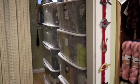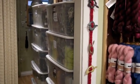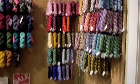So we have about 4 times as many bins as you can see right there. And it makes it kind of interesting to get around at times. Alright, this is our sock yarn corner, also known as the fingering weight section.